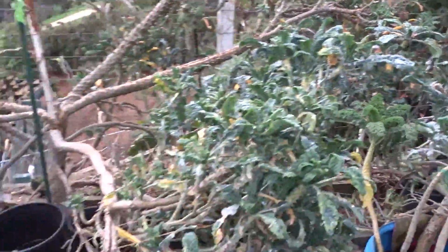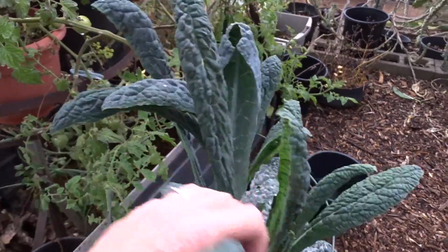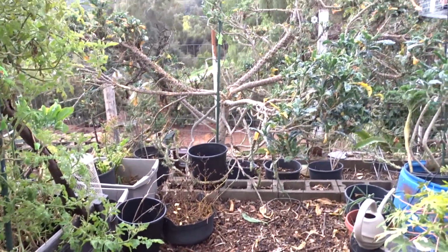I can even share with you this. See how big? This is a cutting. Look how beautiful this is. And this is simply a cutting. I put tulle around it so the rabbits won't get it. That's a cutting off of the big mother plant over there.